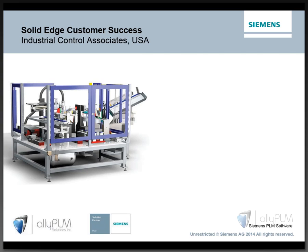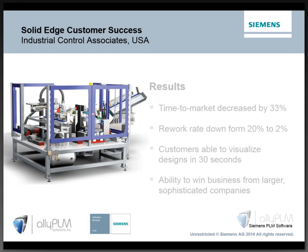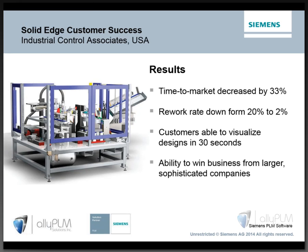IDA faced many of the challenges we've discussed today, such as increasing customer demands for faster, cheaper, better. They needed an intuitive, easy-to-learn, affordable CAD solution that allowed them to design with speed, import its customers' CAD data regardless of the format, and provide product visualization for sales and marketing. Solid Edge answered the call. Time to market decreased by 33%. Rework rate down from 20 to 2%. Customers able to visualize design in 30 seconds. Ability to win business from large, sophisticated companies.